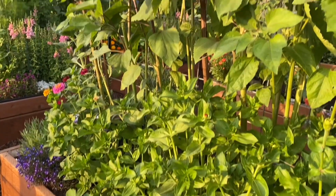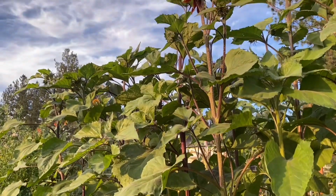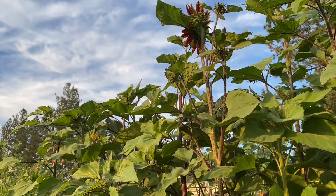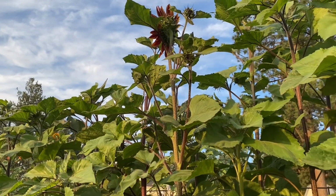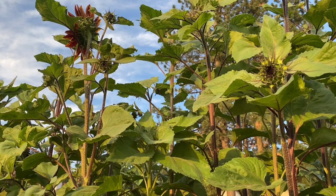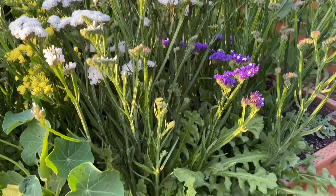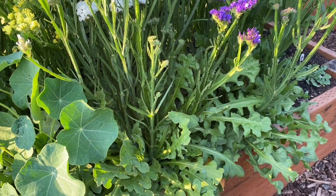This is another look at those 24-inch zinnias and the chocolate cherry sunflowers. I think they're so pretty. That one up there is open. And they all look so healthy this year. I do snip off lower leaves just to give more light to the plants that are down below. The lower leaves tend to yellow first anyways, so I like to keep those snipped off.